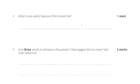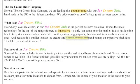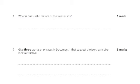Okay, question 4. What is one useful feature of freezer lids? Now let's use the subheadings to go to the right place. Freezer lids, where is that? I'm going to guess that it's in the features, because the feature was an ice cream bike, maybe the lid. So here we go, look. The freezer unit has glass lids so that your customer can see what you're selling. Okay, so one useful feature is glass. They're made of glass.